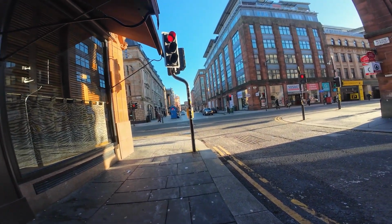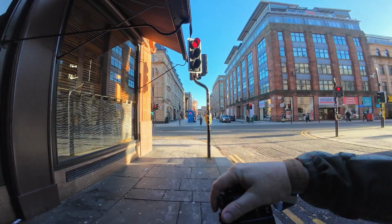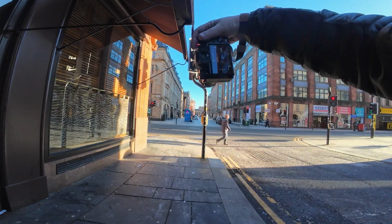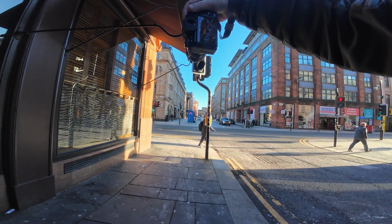This one here again is good light, low winter sun, and I like the shadows on this shot with the shadow of the street, the traffic light. So I hung about here for a wee minute, waited for somebody to come into the shot, and I got this one here.